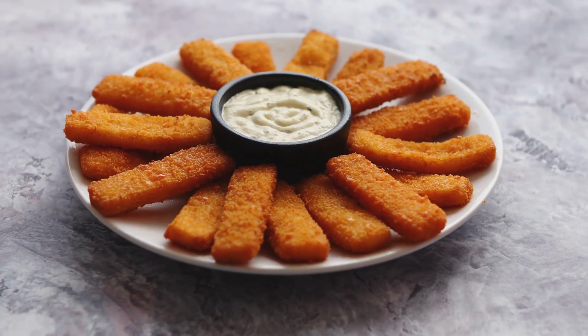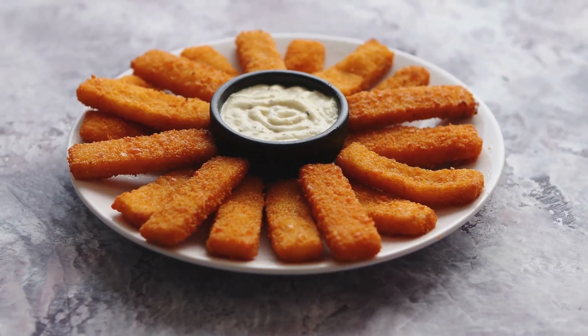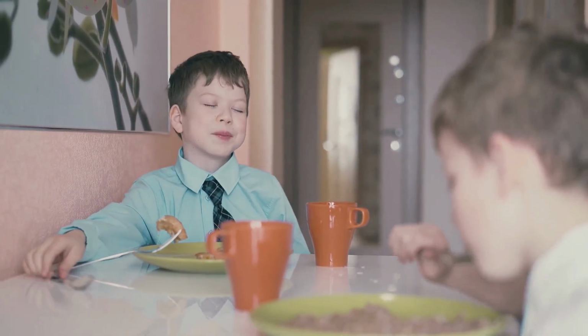These breaded golden batons of fish have graced dinner plates and school lunch trays for generations. They are quite simply a convenient, kid-friendly, and surprisingly versatile foodstuff.